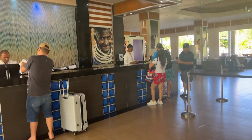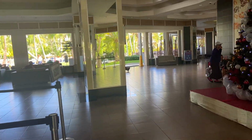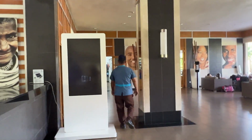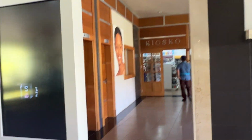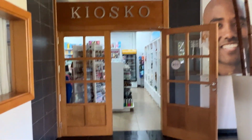All right, so after you leave the lobby area, you have another sitting area. And as I said, music is playing. So I'm just gonna show you around. All right, so after the lobby, you have like their screen here. Oh, it's not picking up right now. But this screen normally gives you what activities are going on at the hotel. It also tells you about the World Cup. And here you have like telephone rooms, director's office, and then here you got a little gift shop.